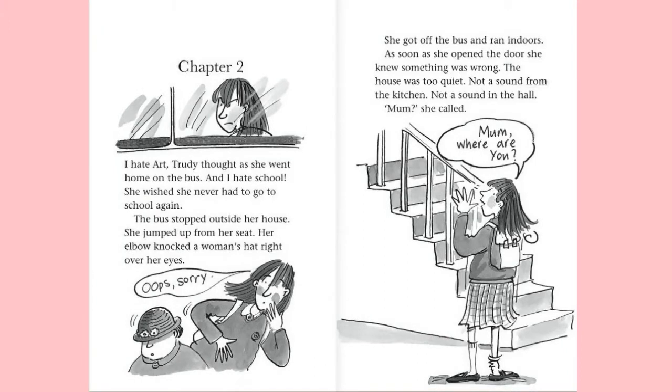Chapter 2. "I hate art," Trudy thought as she went home on the bus. "And I hate school." She wished she never had to go to school again. The bus stopped outside her house. She jumped up from her seat. Her elbow knocked a woman's hat right over her eyes. Oops, sorry. She got off the bus and ran indoors.